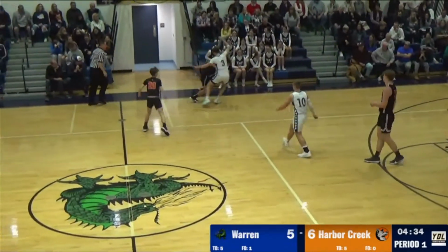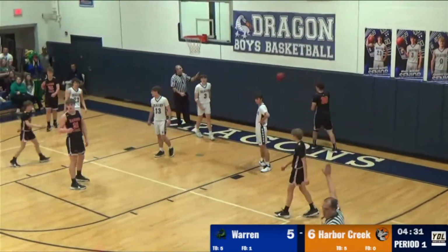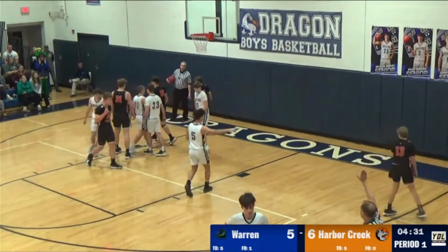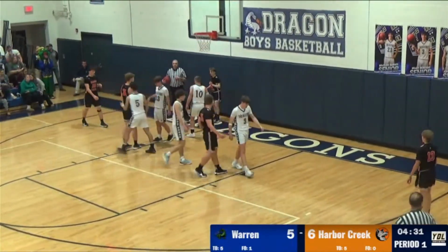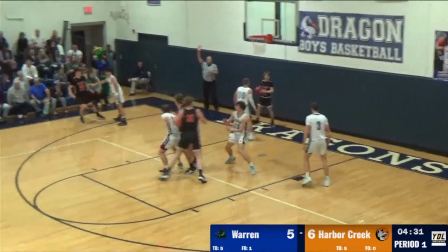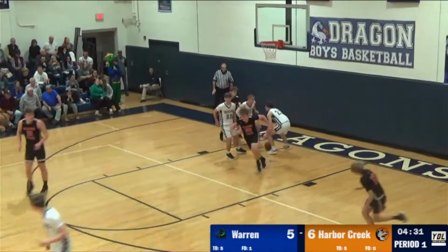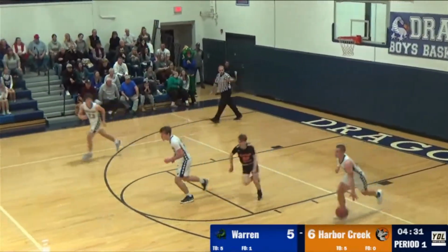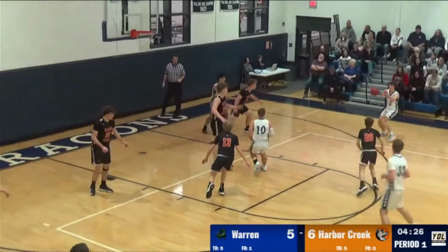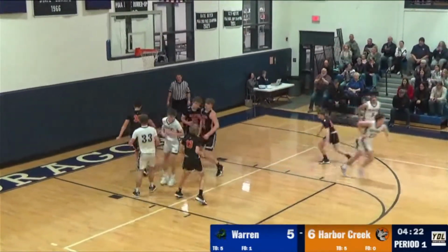And nearly stole that one away. Chatek able to recover, and then Burdine does poke it away, but out of bounds. Logan Chrissy going to check in here for Warren. He'll replace Chase Sittler. And Huskies unable to get that one in. It's taken away by Barnes. Nyquist kicks out to Barnes, thought about it, now pulls up, and his jumper's good.